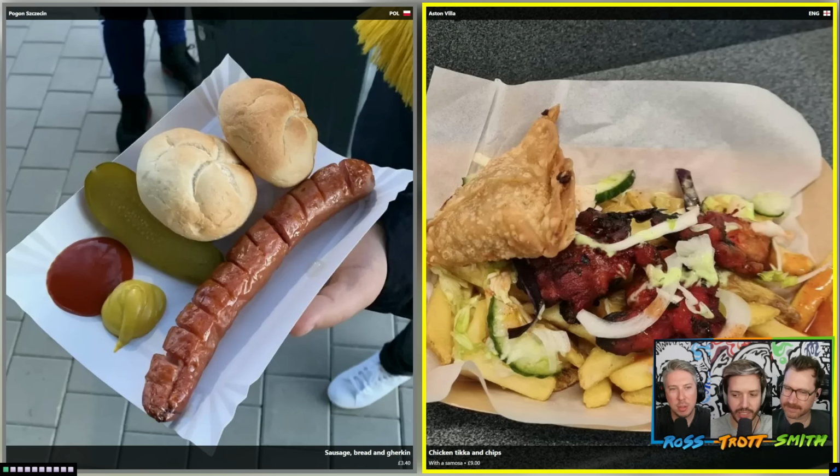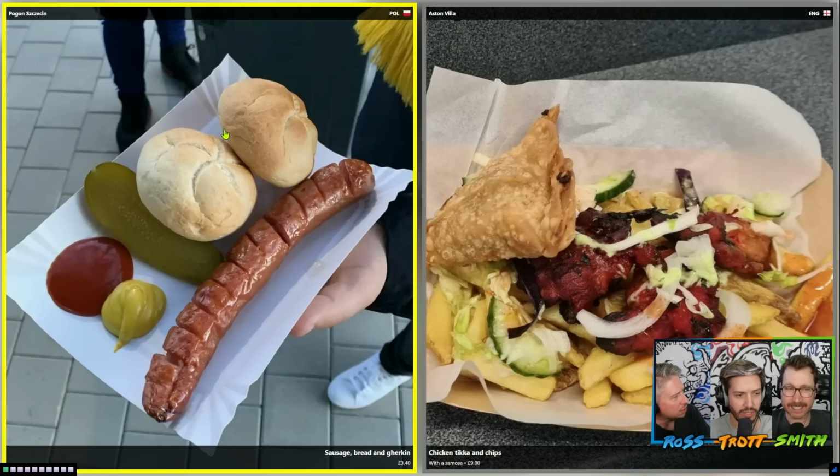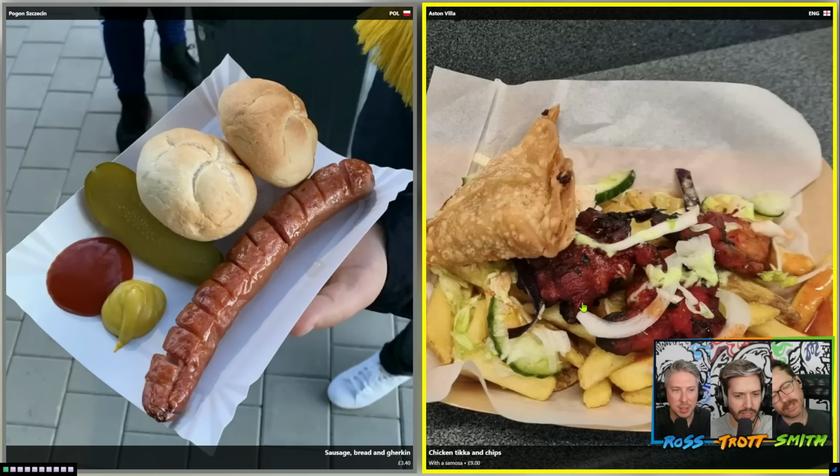Someone just said, how do you reconstruct it? The roll hasn't been cut. What could you possibly do to reconstruct that? You kind of pull the bread apart. Don't you have to use your hands? Regardless of this situation, you are using your hands to get in there.